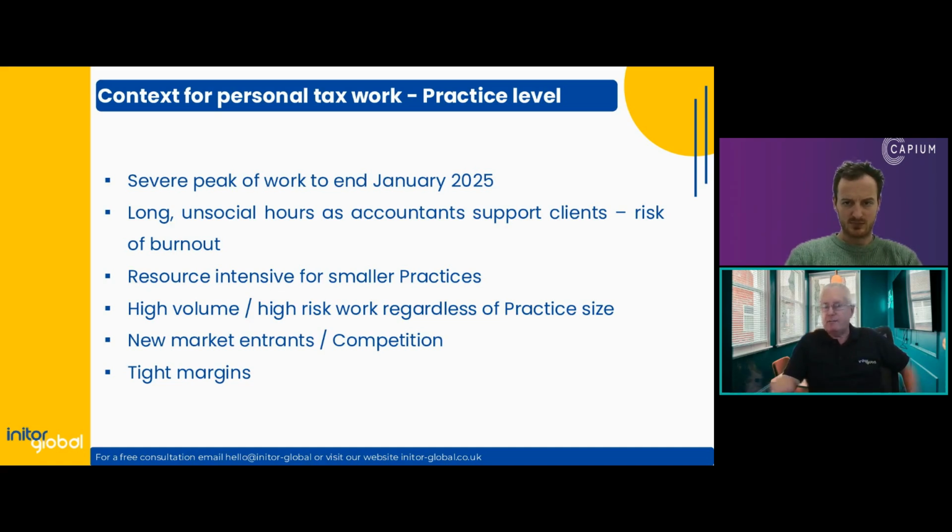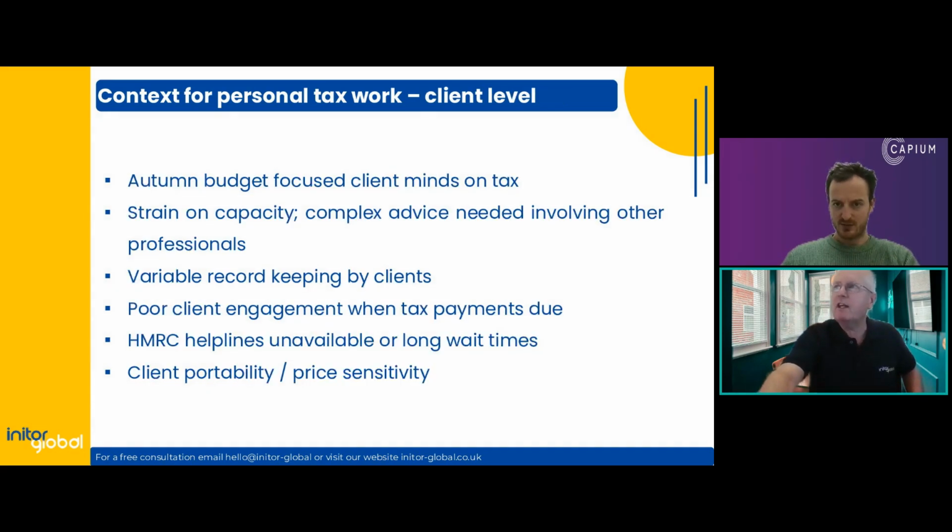So on the one hand, practices are dealing with severe strains on resources, but also seeing an attack from entrants to the market on their existing client base. And of course, margins for this work are always extremely tight, even with incremental pricing as deadlines loom and the increased costs associated with the longer hours. We're seeing those tight margins still manifesting themselves every year. So a lot to be thinking about at the practice level. And we also have, at the client level, a number of things to get to grips with.